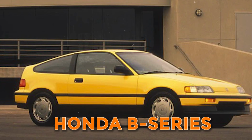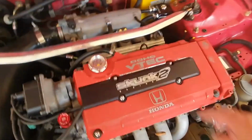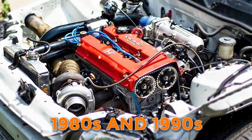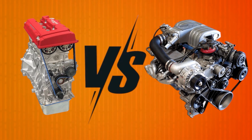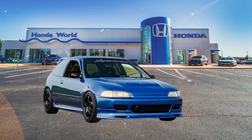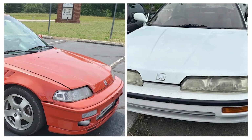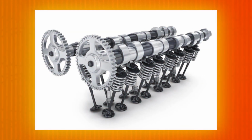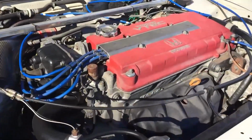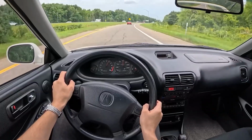Fords aside, the Honda B series is known to be that family of inline-4 engines that were famous in the 1980s and 1990s. Think of them as the Windsor V8's competition, because as of 1989, the B series were taking over the Honda world. The Civic and Integra models were rocking the dual overhead camshaft design and variable valve timing and lift electronic control technology. Both of these shiny new innovations improved performance across different RPM ranges.